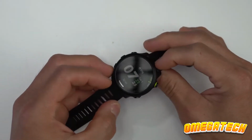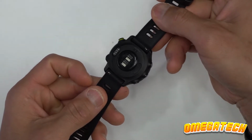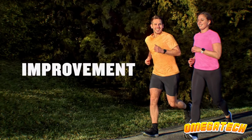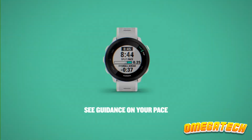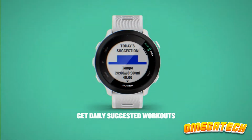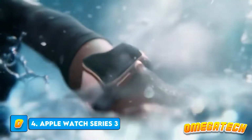The most helpful features are the new workout suggestions because they not only motivate beginners but also broaden their range of available workouts and help them find new ones. Of course, it has Garmin's excellent onboard GPS, which is designed specifically for runners. That is in addition to the other tools that are included specifically to assist you in improving as a runner. 4. Apple Watch Series 3.